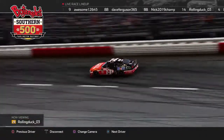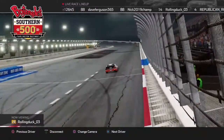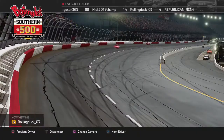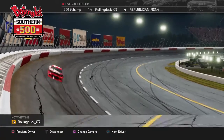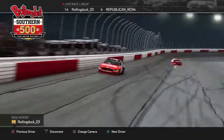As they enter through turns 3 and 4, Rolling, who's also somewhat dominated this race, has been very consistent on the front. Now hitting lap 129 out of 184. Get ready for that pit cycle to happen. Not this pit cycle, but the next pit cycle will be the money stop.